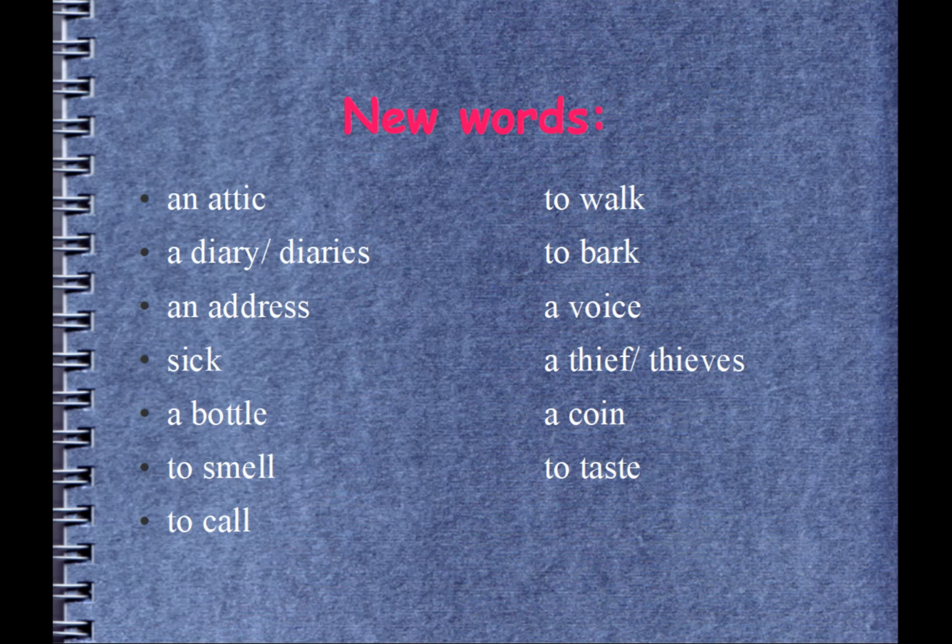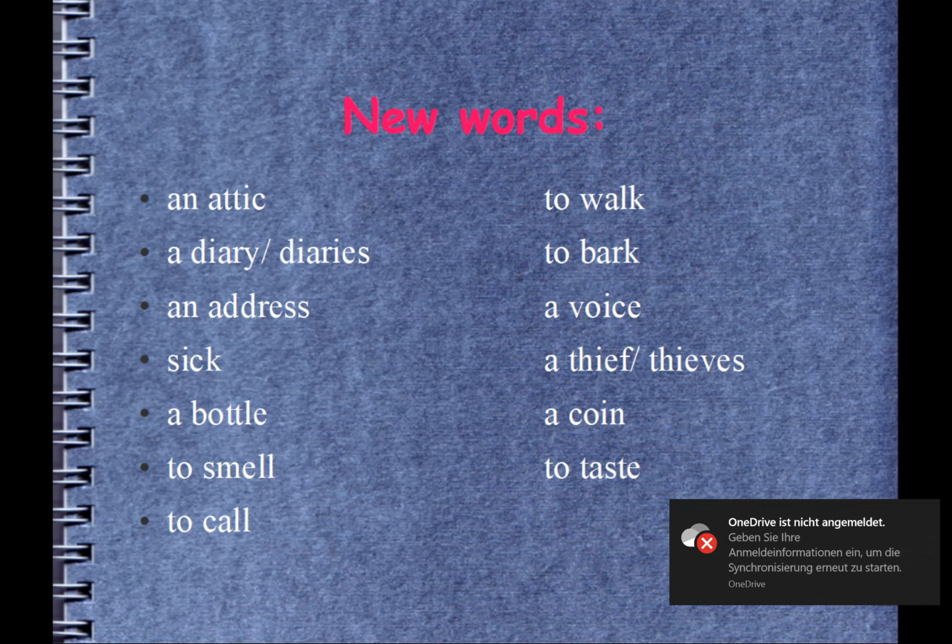Imagine a house. You've got different stories. You've got the basement, the first story, the second one, and at the top of the house there's the attic. Normally this is a storage room, and in German it is der Dachboden. The second word, a diary, the plural word is diaries. This is a book that you write all your experiences down, ein Tagebuch. The third word is an address. This is very simple, die Adresse.